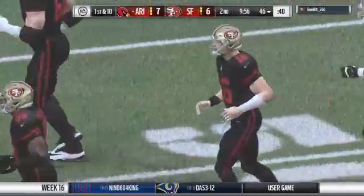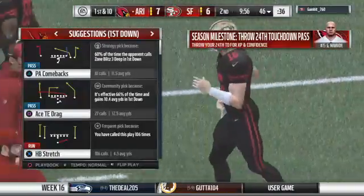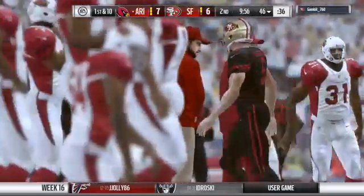I tell you, it's not easy kicking field goals in the best of conditions. You add in a downpour like we're in right now, it makes it that much harder. And sure enough, they can't convert here.